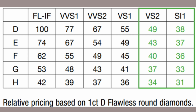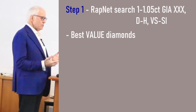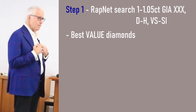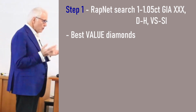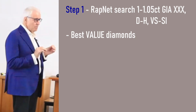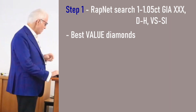So if you look at the chart here, you can see that a D VS2 is about a half the price of a D flawless. And down here in the other corner, they're a third of the price of a D flawless diamond. So you can actually save a fortune and get a beautiful diamond. And that's what I want for my customers. I want them to be able to get the best looking, biggest diamond for their dollar when they buy it from me. And because of this process that I'm going to walk you through, 7 steps for a round brilliant, I will actually take those diamonds back at any point in time and trade them up for a bigger diamond. People will get exactly what they paid for the diamond, not for the setting, but for the diamond.